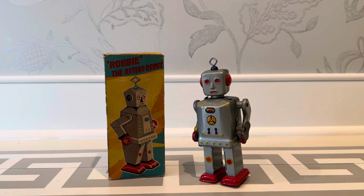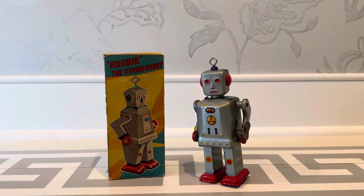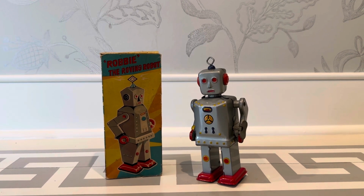These are free, at some point, they may not be. Today, I have a very rare, even though they reproduced this toy, but it's extremely rare. The box is unbelievably rare, believe it or not. And I am, by the way, still sucking down my orange La Croix. I thought I'd make a bunch of videos, but, again, I was inundated with contractors and all kinds of crap. So, anyway, this is Robbie the Roving Robot, and he's much nicer than the reproduction.